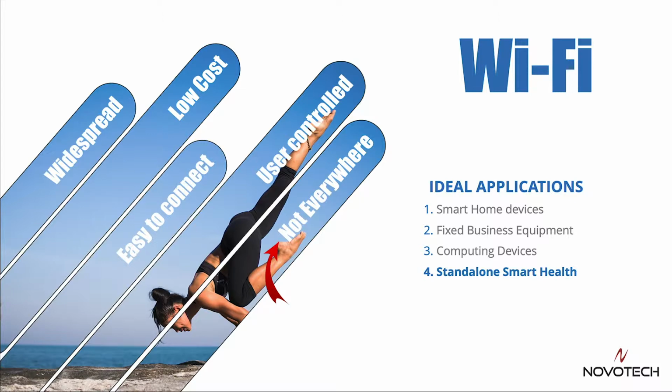In terms of applications, the first one that jumps out for Wi-Fi is any smart home device. There's a lot of talk that cellular networks could be used, but I think Wi-Fi will dominate here for a long time. Fixed large office equipment, so think printers, scanners, and HVAC units, make a lot of sense to connect via Wi-Fi, as they are both not moved often, and the user will see value in keeping the device connected.